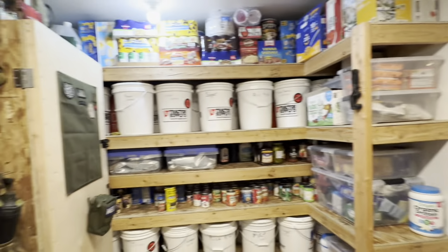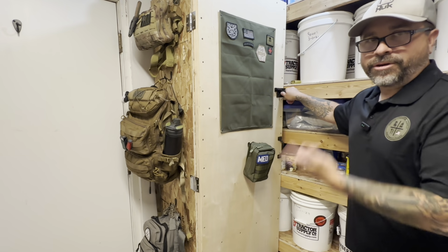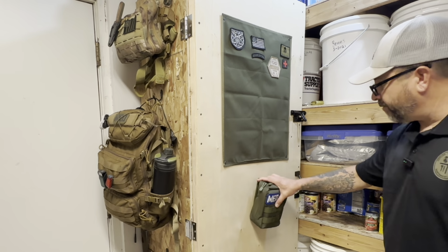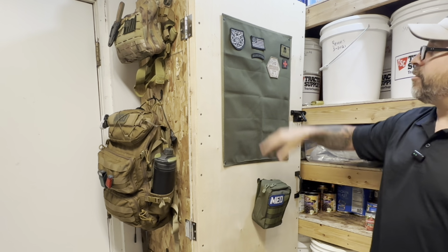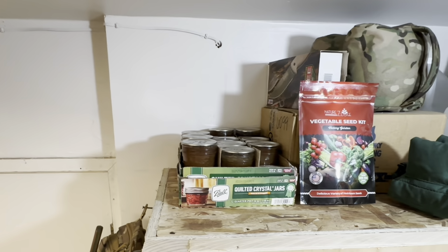So that is pretty much how I do it. And then obviously I don't forget to open up the cabinet and grab my concealed carry pistol as well. And then on the front here, I just have an IFAK. And then this is just a banner that I can put morale patches on. And then above the gun cabinet, just have kind of some miscellaneous stuff.